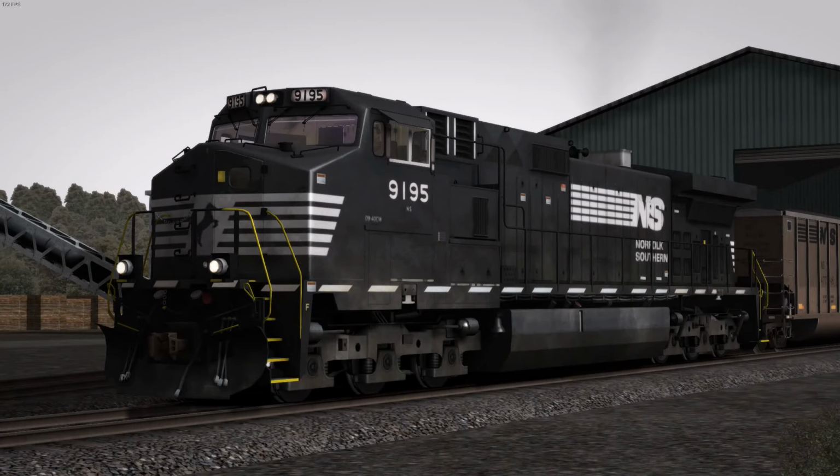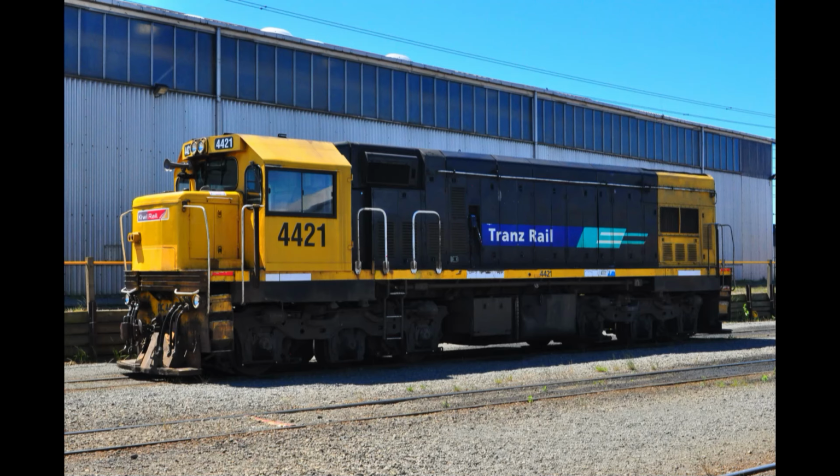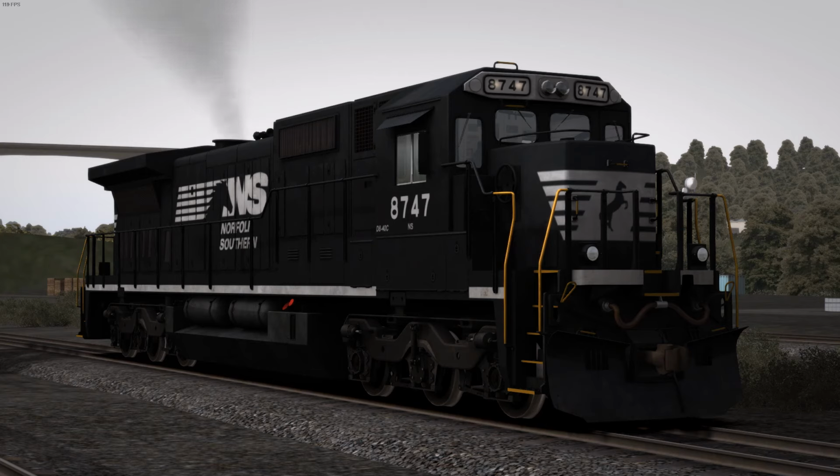Speaking of the C40-9W, we have that very same locomotive in TS Classic. In real life, locomotive number 9195 has since been rebuilt as AC44C6M number 4421, not to be confused with DC4421. And as far as I know, the closest we've got to a standard cab -9 in TS Classic is the C40-8. The less said about this thing, the better.